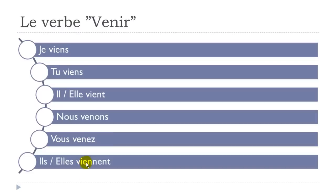So you've got this double N just after the E, so it will change a little bit your pronunciation. You will have to pronounce this E like E, E. Okay? Ils viennent. So remember this classic ending ENT for the third person of the plural is here, but phonetically doesn't exist, so you don't pronounce it. Viennent. Okay? Ils viennent, elles viennent.